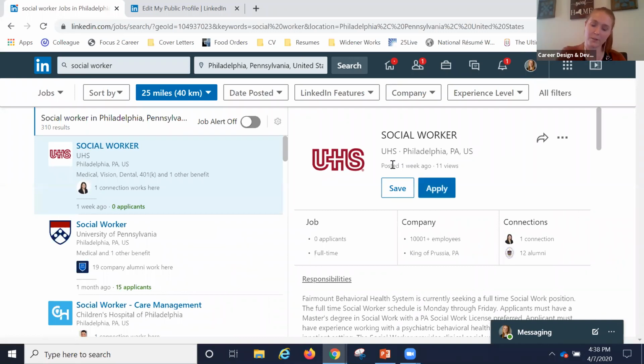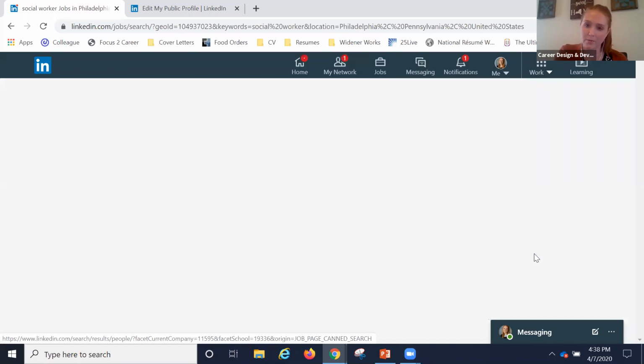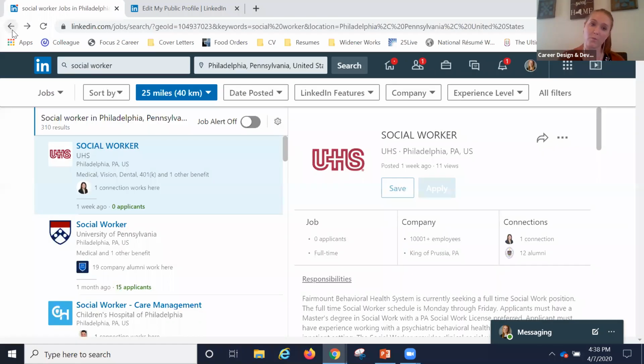Going to look very similar to other job search engines that you may have used like Indeed or Handshake. But what's unique here is that it will show you if any of your connections work somewhere or if anyone who is an alumni works there too. I think that's a great way to maybe approach someone to learn more about the company, maybe their culture, maybe they'd even refer you for the position. But it's a nice feature on LinkedIn that you won't find somewhere like Indeed.